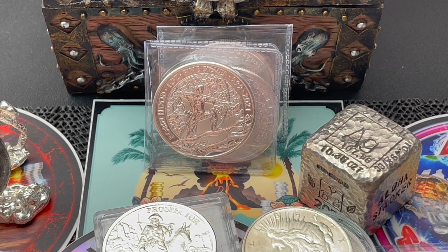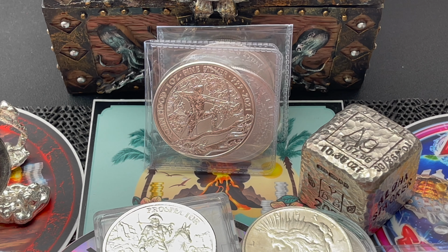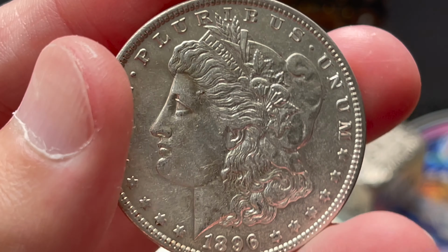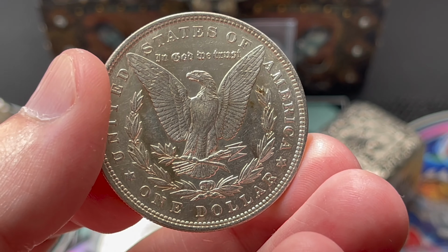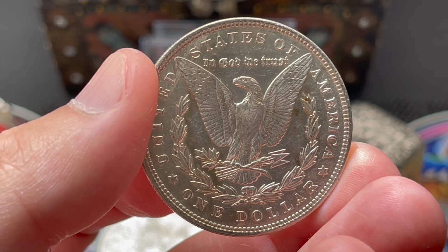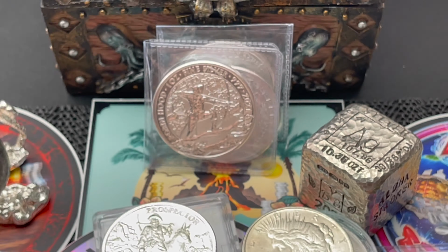And next we have a couple Morgan dollars that I also picked up from Guido Stackin. So let's get these out of the flip, so that way we can look at them closer. Let's start with the 1896. So we got ourselves an 1896 Morgan dollar, and it has no mint mark, and this has a mintage of 21,726,000. So this is a really, really nice Morgan dollar. Add that to my Morgan dollar stack.